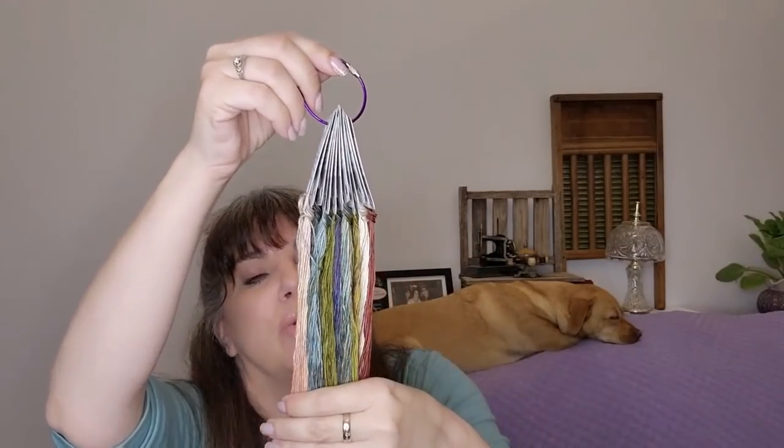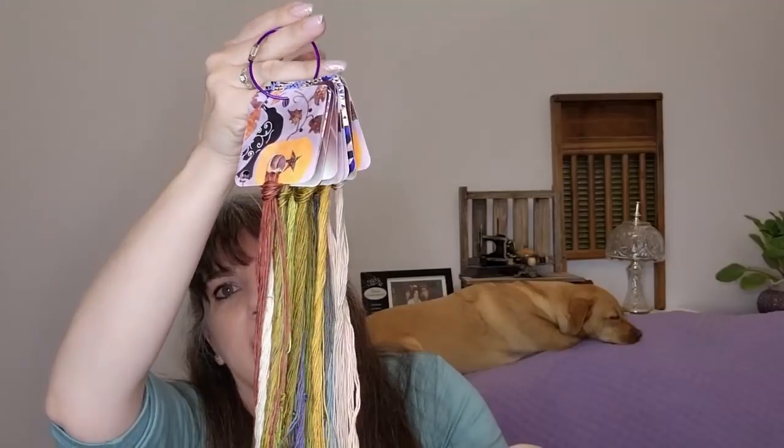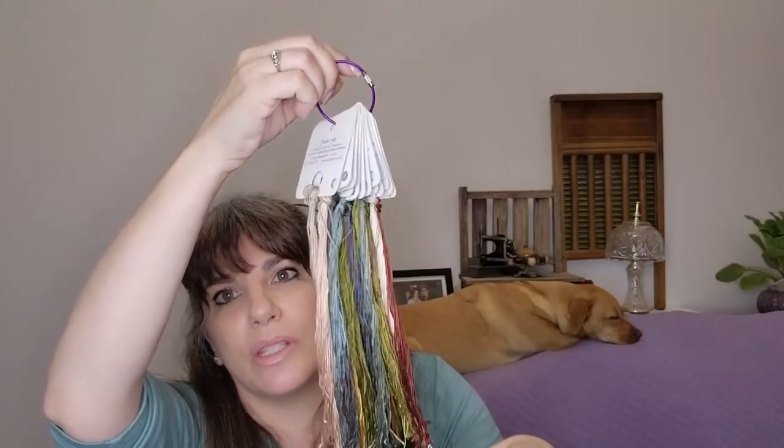The silks are beautiful. I'm so excited to get this finished and work on the whole series. They're going to be teeny tiny, which is what I love about them, this 56 count. So yeah, I'm going to keep working on that. I was excited about that.